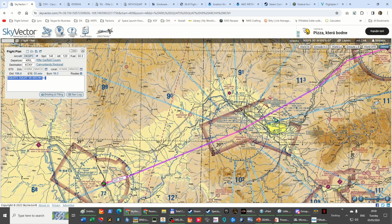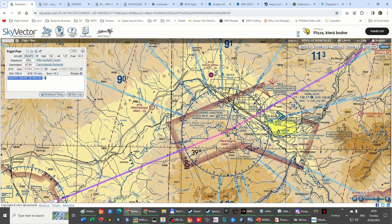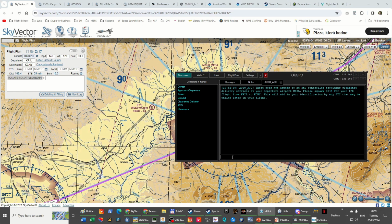For towered fields, the CTAF will be the tower frequency. In this case, it will be 118.1 for Grand Junction Regional. And it might also happen that there are more tower frequencies, and in this case you need to look at the so-called VATSIM IPE, which would list those. The easier option is to go to vPilot and just type .ctaf and the airport.